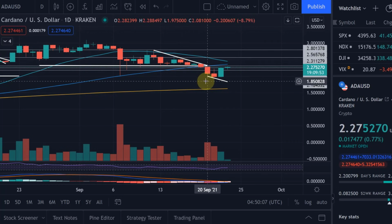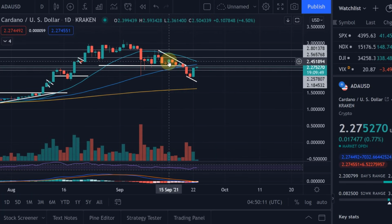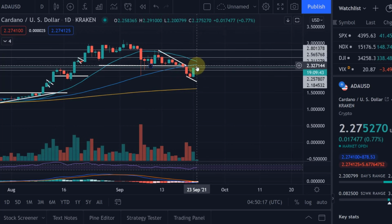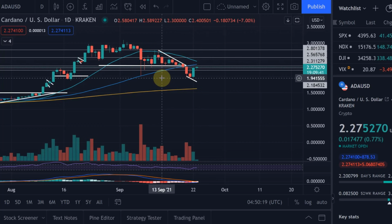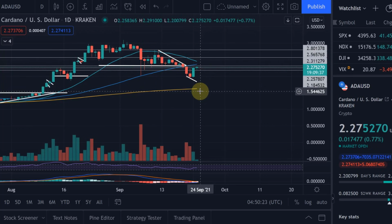But you know, in the grander scheme of things, we are still making lower lows here. So we just need to observe it a few days and see if we finally push to the upside again, because on the daily we are still below the 20 and the 50-day moving average.